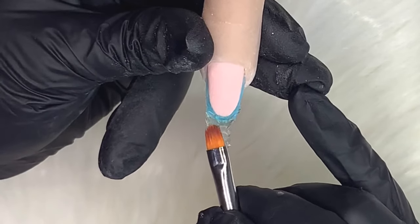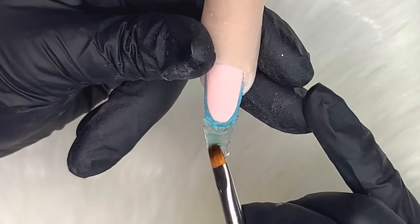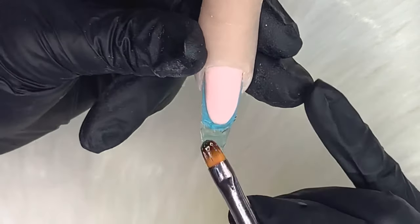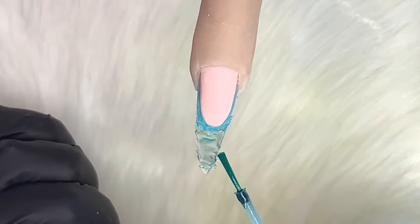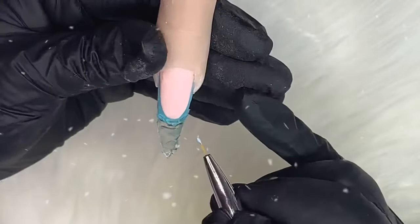Beautiful. And now I mixed some blue ink with a bit of base coat, but it wasn't really showing very well. And I was a little bit disappointed. I was like, oh, that doesn't look very good. So I wiped a bit of it off and then just went in with a little bit of the blue ink and dotted it here and there, which was quite nice. And then I cured that for 30 seconds.